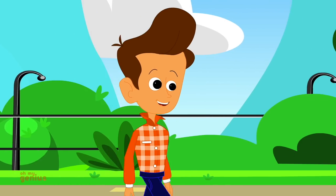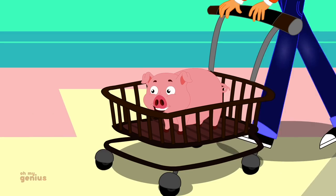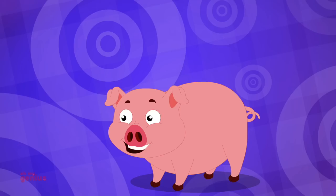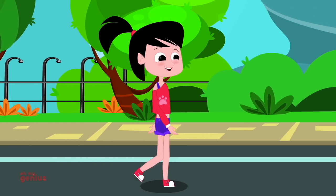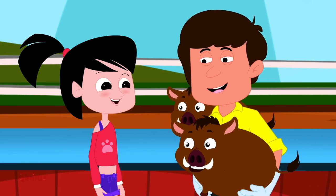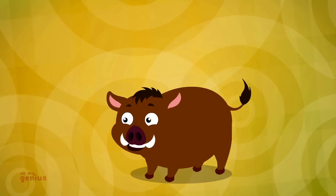To market, to market, to buy a big fat pig. Home again, home again, jiggity, jiggity, jig. To market, to market, to buy a big fat hog. Home again, home again, jiggity, jiggity, jog.